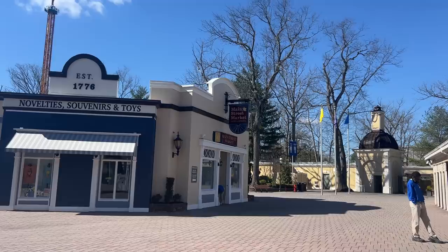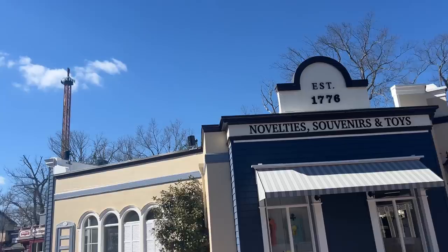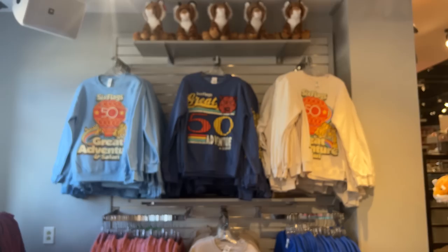And here we go with the new stuff. First of all, Main Street Market has been completely renovated and looks fantastic. Look at that. We're gonna go into Six Flags Universe to get our wristband, our double ride wristband. Right away, we have some brand new 50th anniversary merch. We have some new sweaters here. We have these tigers, lots of great merch here.